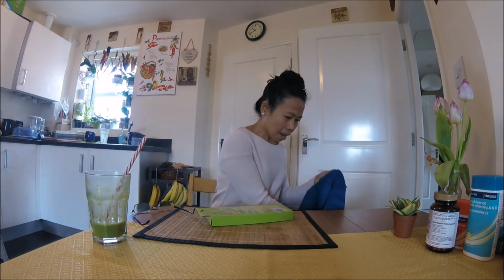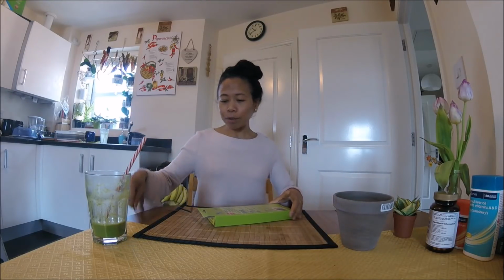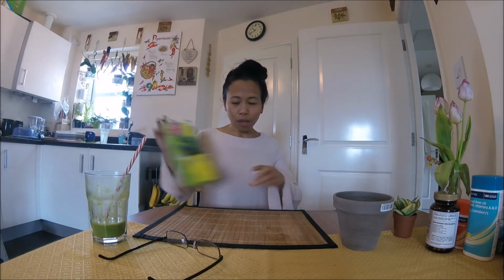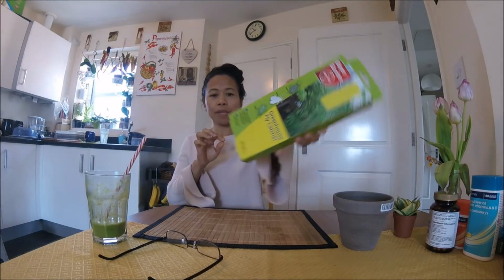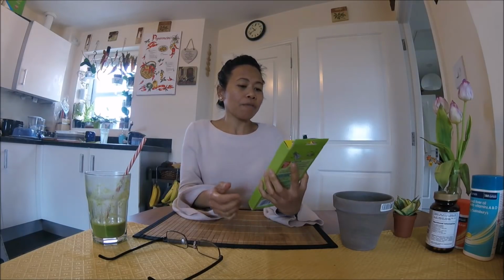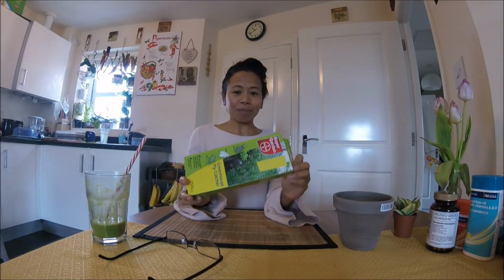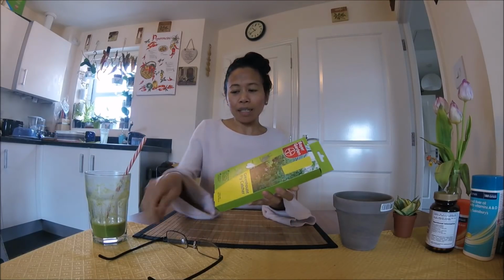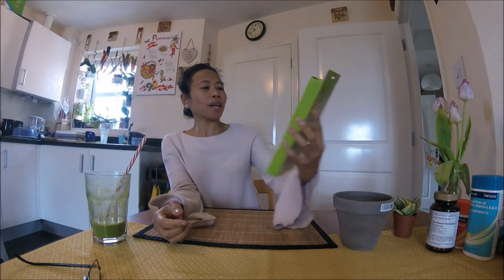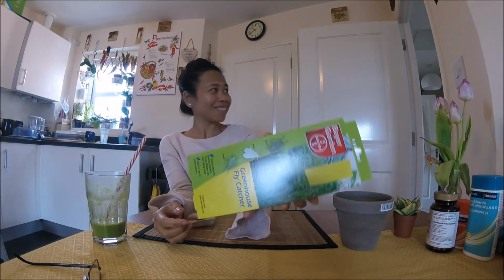I have been having trouble with fungus gnats everywhere around the house, and it's driving my husband crazy. So this is a really good solution. It's very effective. So if you are having trouble eliminating fungus gnats inside your home, it's called a greenhouse flycatcher.